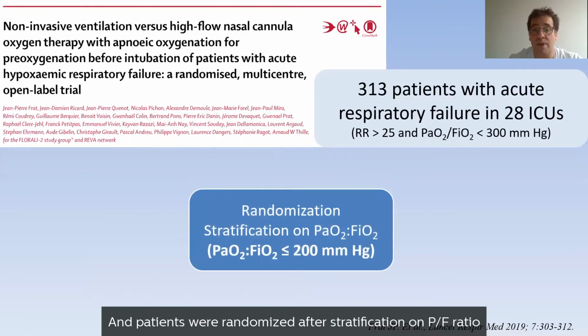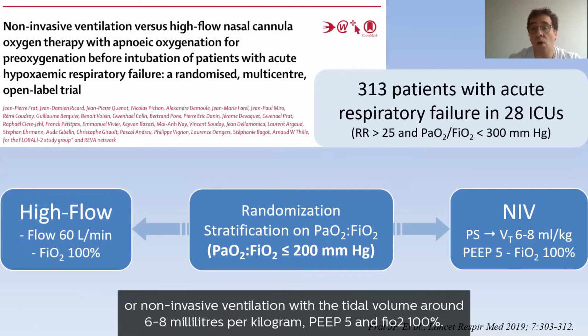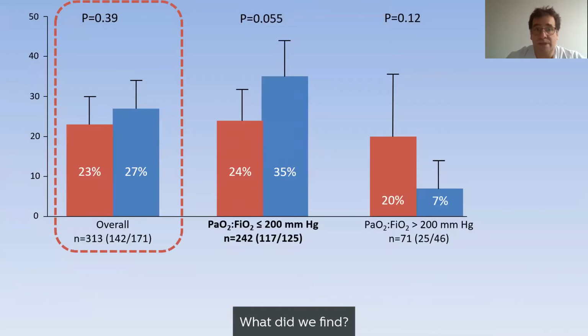And patients were randomized after stratification on PF ratio to receive high-flow nasal oxygen with a flow at 60 liters per minute and a FiO2 of 100%, or non-invasive ventilation with a tidal volume around 6-8 milliliters per kilogram, PEEP 5, and FiO2 100%. The main outcome was the proportion of patients with severe hypoxemia, defined as pulse oximetry below 80% during the procedure. What did we find?